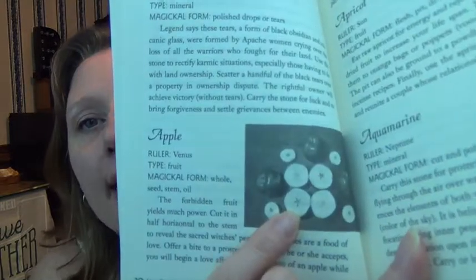The forbidden fruit yields much power. Cut it in half horizontal to the stem to reveal the sacred witch's pentagram, which we all know about. When you cut an apple like that, you get the little pentagram there in the middle. Apples are a food of love. Offer a bite to a prospective lover. I love that. It's so cool. If he or she accepts, you will begin a love affair. Twist the stem of an apple while calling out the letters of the alphabet. The letter you call out as the stem breaks will be the first letter of the name of your true love. You know, it's silly little wives' tale magic, but it's still cool.